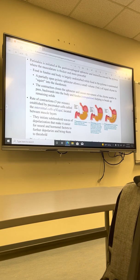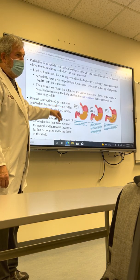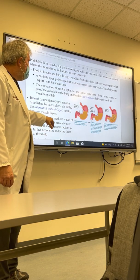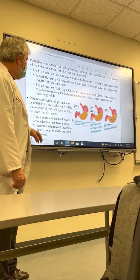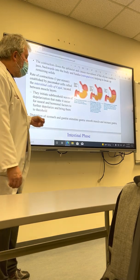Does everybody understand? Everybody okay with the cells of Cajal? C-A-J-A-L. It's the Spanish pronunciation, the J. Do I have to go over this? No. So again, they are the natural pacemaker cells of the stomach.